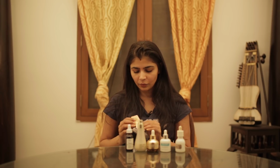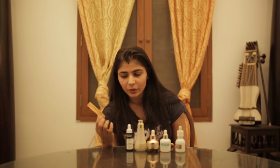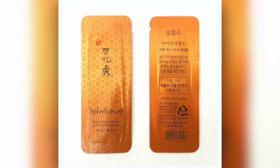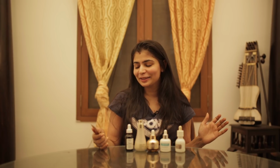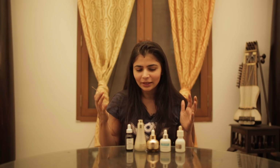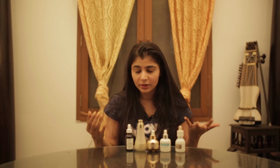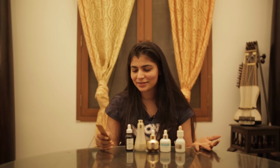The next one, this is a sample, and I will explain to you why it is in this one. Now this is a very, very expensive serum. This is Sulwhasoo Capsulized Ginseng Fortifying Serum. It's beautiful. I can probably squish my face all around. I'm a very restless sleeper, so I'm all around, and I don't have pillow creases the next morning when I use this particular serum.